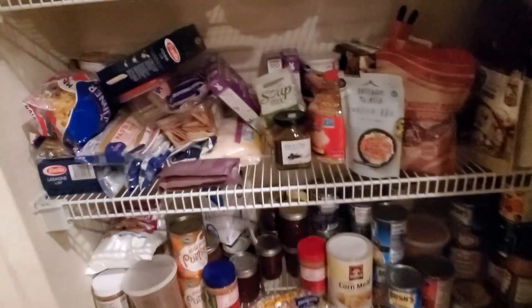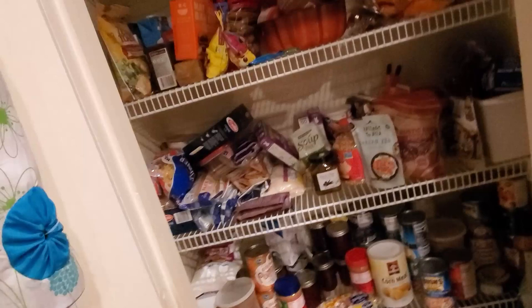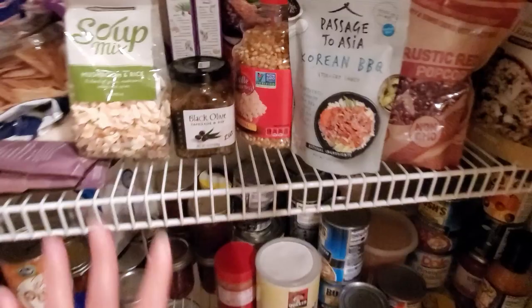I'm trying to raid my pantry for something to cook for dinner tonight. I don't usually use pantry stuff, I'm not gonna lie, we're usually fresher people, but I was going through my fridge and it's pretty empty, and apparently I don't have any of the meat that I thought I had when we were at Trader Joe's last night. I didn't pick it up. But I did buy this mushroom and rice soup mix, which I'm really excited about, and I got some black olive tapenade, and I plan on making a fresh loaf of bread and having that as a thing one day. I was supposed to do that today, but I didn't.